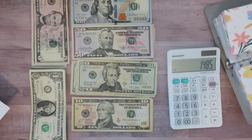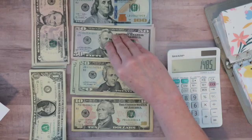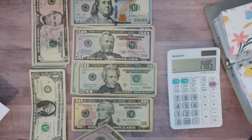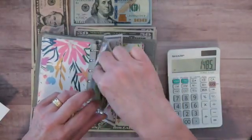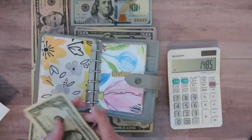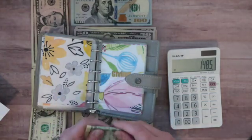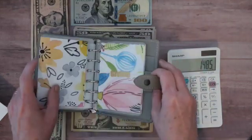Okay, so what else do I have? So medicine is getting a 50. I am gonna go ahead and put that in my wallet. I say this every time. I don't think we need anything, or there's going to be anything coming up, and then I swear something comes up. But I'm going to go ahead and put the 50 in plus the 25, so I have 75 in there for now. And then I'll have another 50 at the end of the month.